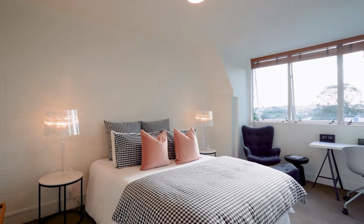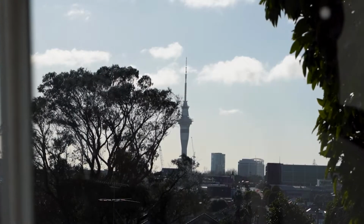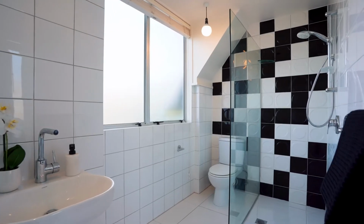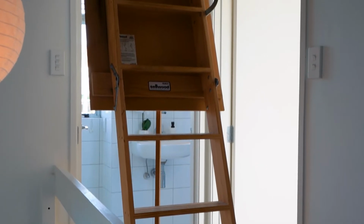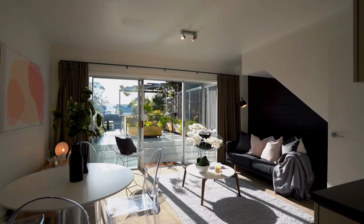On the upper level, the unit has a large single bedroom with views right across the city, and a fantastic bathroom that's been recently renovated. The living area, dining and kitchen are on the lower level.